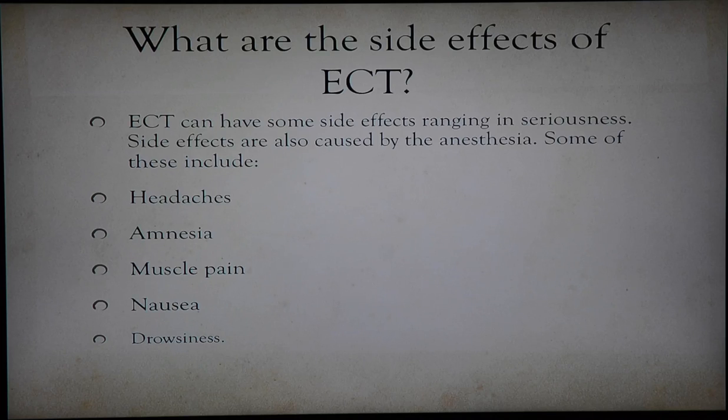The side effects. What are the side effects of ECT? ECT can have some side effects, ranging from serious ones to those caused by post-anesthesia. Some of these may include headaches, nausea, muscle pain, amnesia, drowsiness.